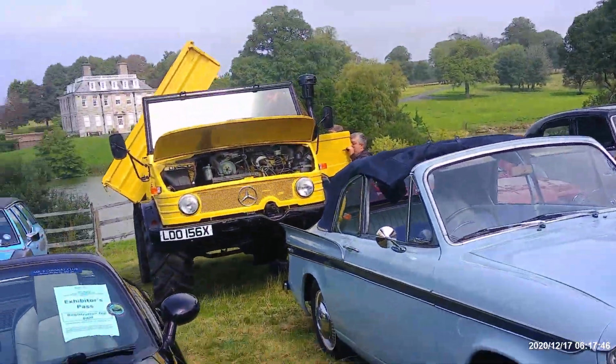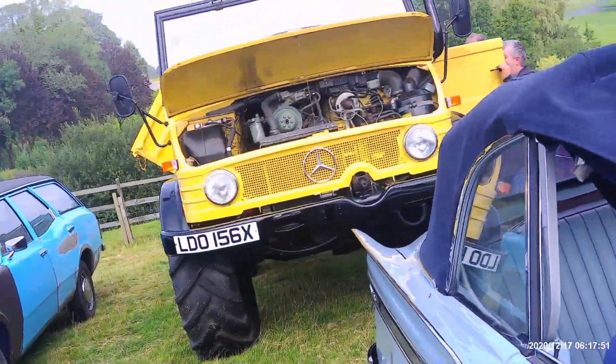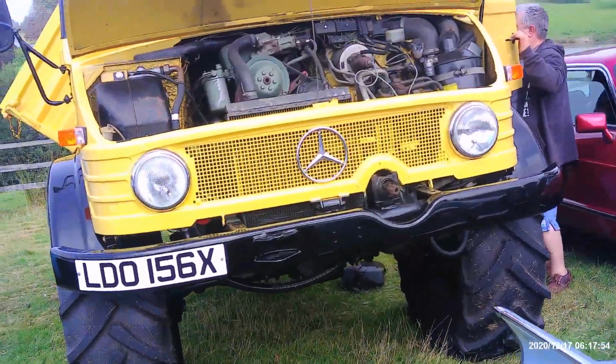Right, an interesting Mercedes truck. That's quite something, isn't it? Early 80s.